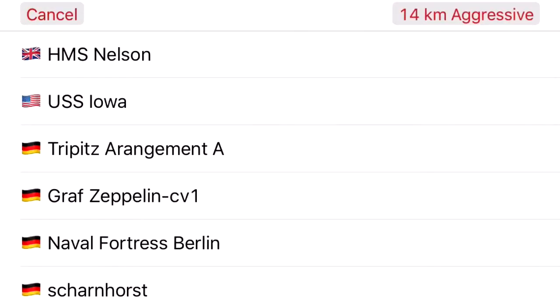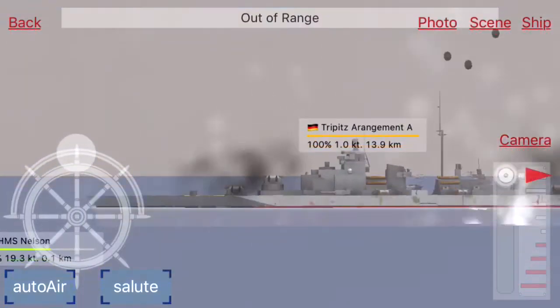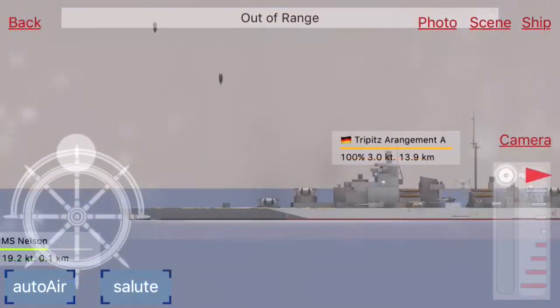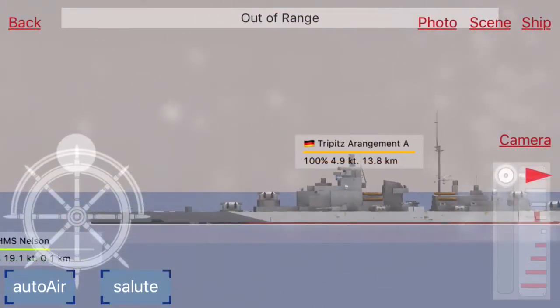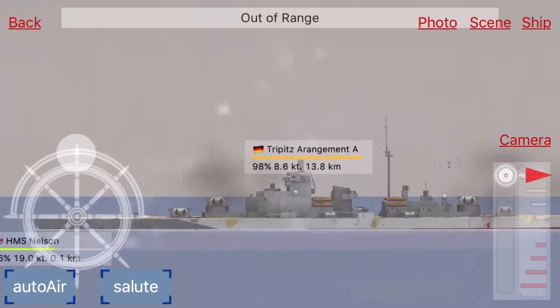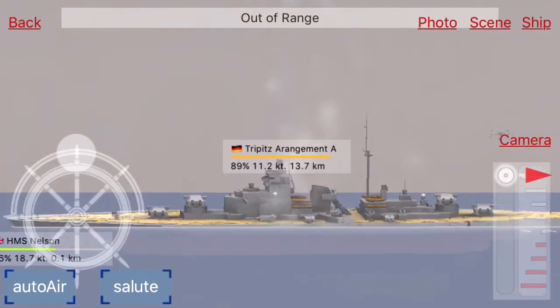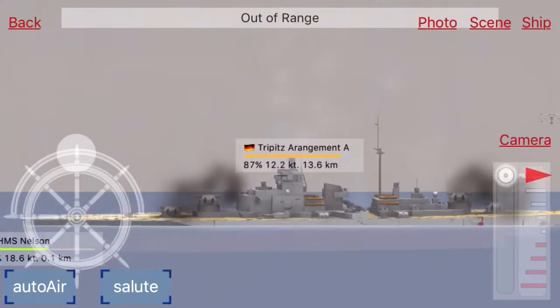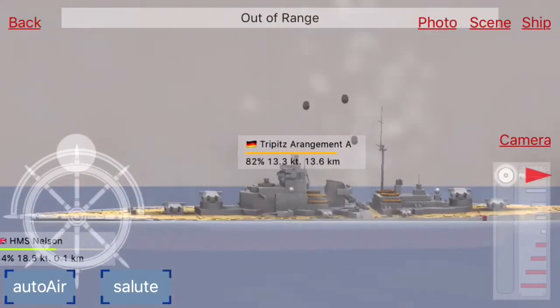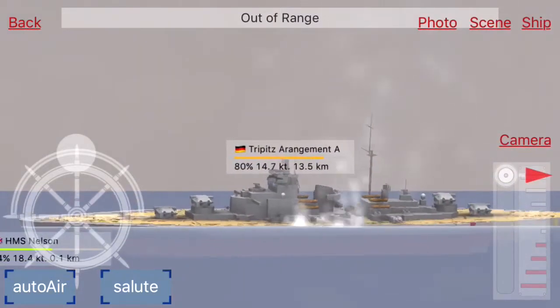One more ship. Let's try the Tirpitz. Okay, the Tirpitz can last pretty long because it has medium armor. Okay, we're doing decent damage to it. Pretty good.